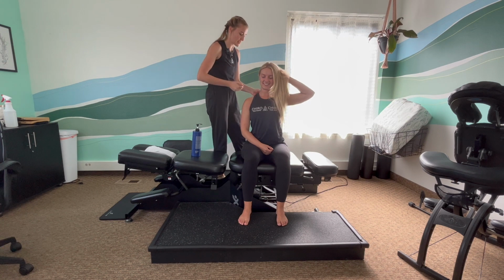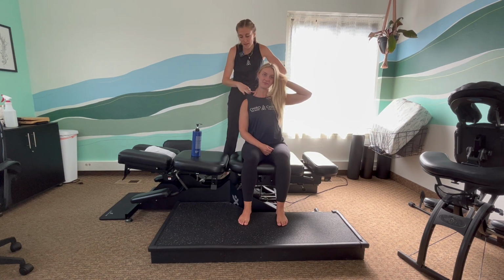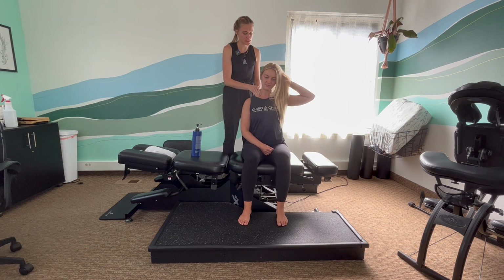And we're just gonna do this one side. So we use Deep Blue here in the office. We love it. BioFreeze works great, or just lotion. Takes out some of that friction piece when you're doing soft tissue work.